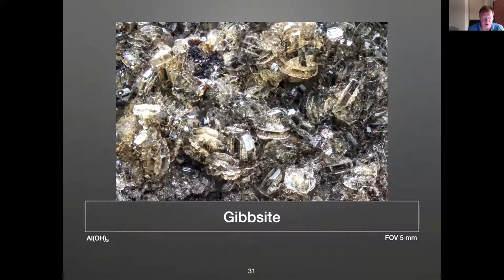So this is a local rarity, not only because of the very limited presence, but also because of the clarity and sharpness of the crystals. What you see is just 5 millimeters wide, but the whole specimen is about 1.5 centimeters. And I think I tried 10 times to make a picture of this thing, but you see how difficult it was.